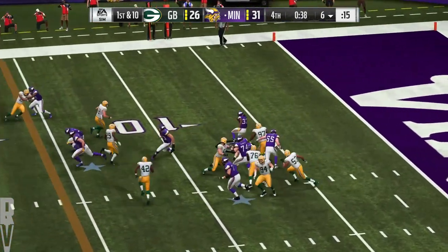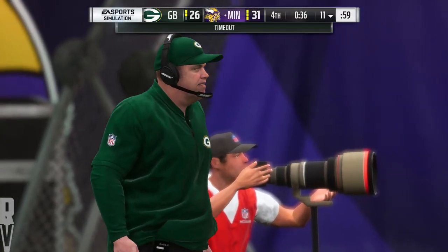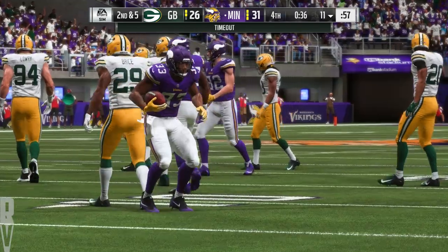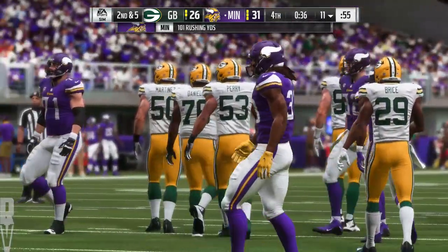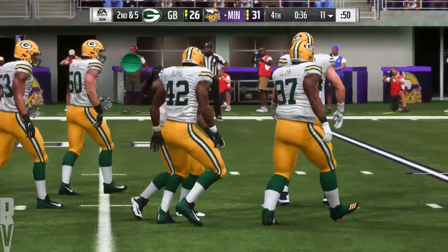They start the drive with Cook. And he's going to take this up past the 10 to about the 11. And now a timeout coming from the defensive side for the Packers, as it'll come with 36 seconds to go in half number two.